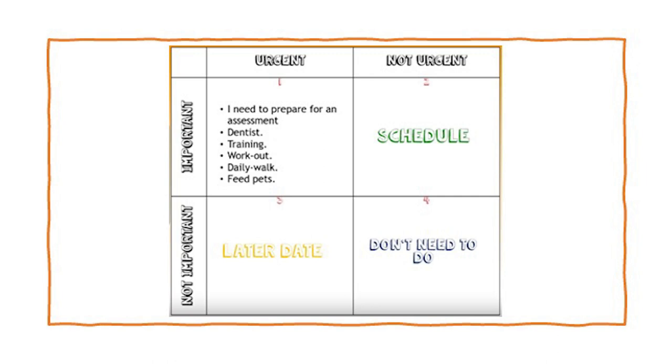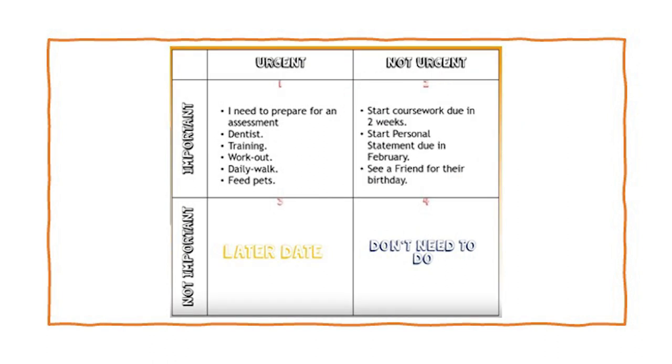We then move on to quadrant two, and if they were to note down some of the to-do list tasks, these are the things that maybe have a due date for maybe a week or a couple of weeks down the line, the things that we want to try and schedule. Things like starting coursework, which is due in a couple of weeks, starting personal statements that are maybe due in February, and a lot of our young people are going through that, particularly in our senior phase at the moment, or, you know, seeing a friend for their birthday, something that obviously is important, but if that birthday was in a couple of weeks' time, again, it's something that they could then plan and schedule their time for.